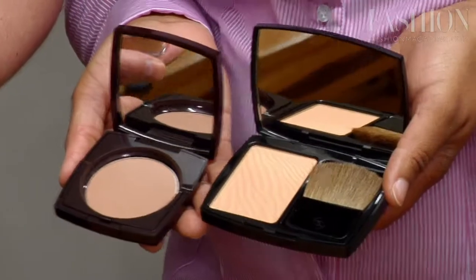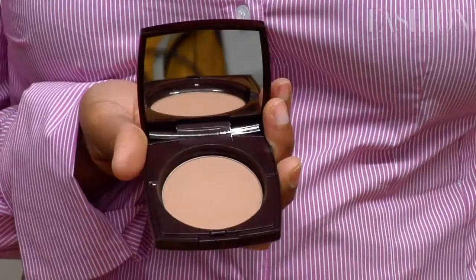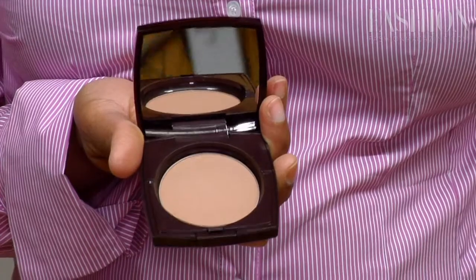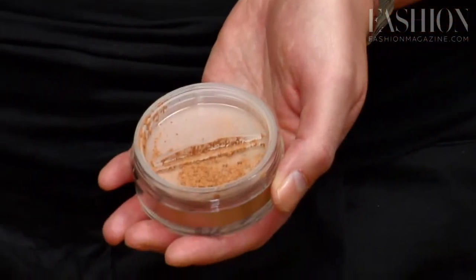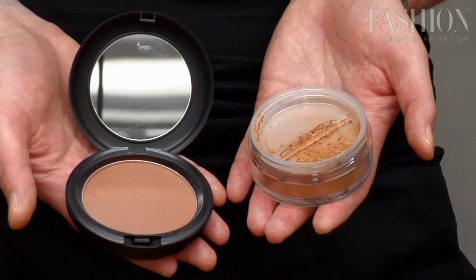So we have Kimmy here holding some shades that are really good for... That one looks really sheer. Really sheer, has a healthy kind of a peachy glow. Right. And this shade here for medium skin tones. And here too as well, a loose powder with a nice medium tone. Absolutely. And then something quite darker. Something quite darker. So it's really diverse.